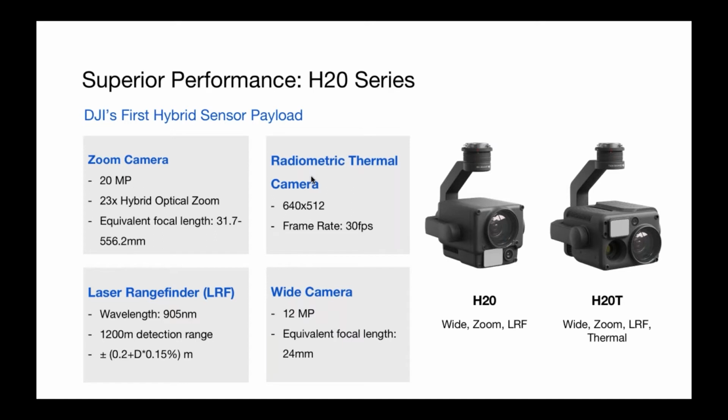Great, so let's get into the H20 series. If we're looking at the H20T, which is on the right side, you're going to get 4 sensors in one gimbal. So we're looking at the zoom camera with a 20 megapixel sensor. This also offers 23 times hybrid optical zoom at an equivalent focal length of 31.7 up to 556.2 millimeters. There's also a laser rangefinder attached to both of these gimbals, and that is at a wavelength of 905 nanometers. And we're looking at a detection range of around 1,200 meters, which is a little over 3,000 feet.